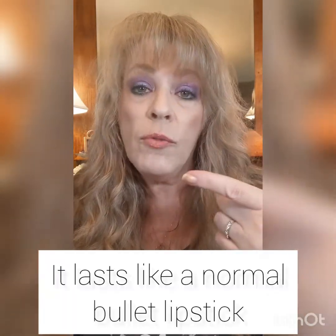It's not going to stay there all day, but it's comfortable. It goes on well. It hasn't dried out and it's old. And I absolutely love it. So far, I've only used it 3 times. So we've got another 7 on this. This one's going to stick around for a little while.